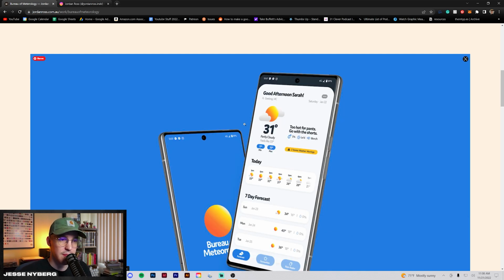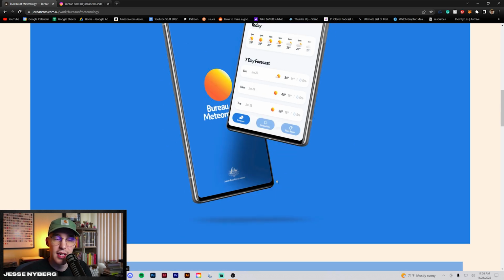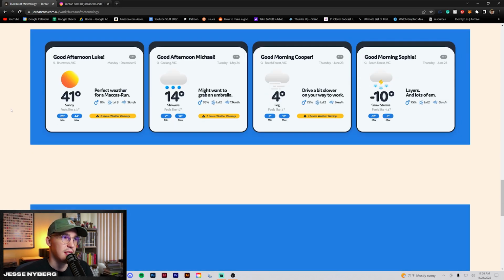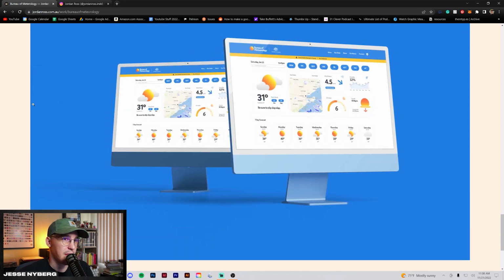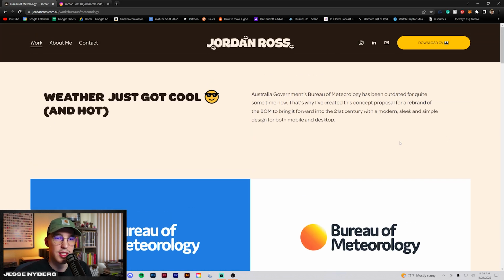This looks nice though. If I had an app like this that was branded this way, it looks very comforting, and the weather is something you have to check all the time. So yeah, I like this. I'm not sure if this was a student project or just a self-initiated project, but if you're into this UI stuff, I think it's really good to do some passion projects like this.